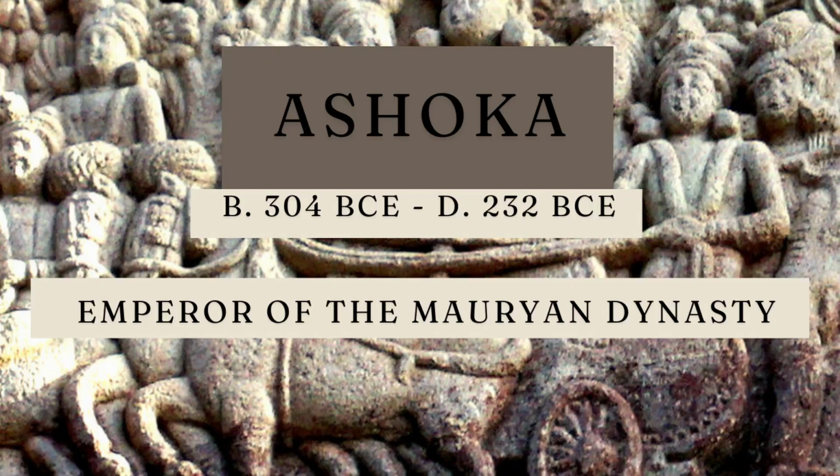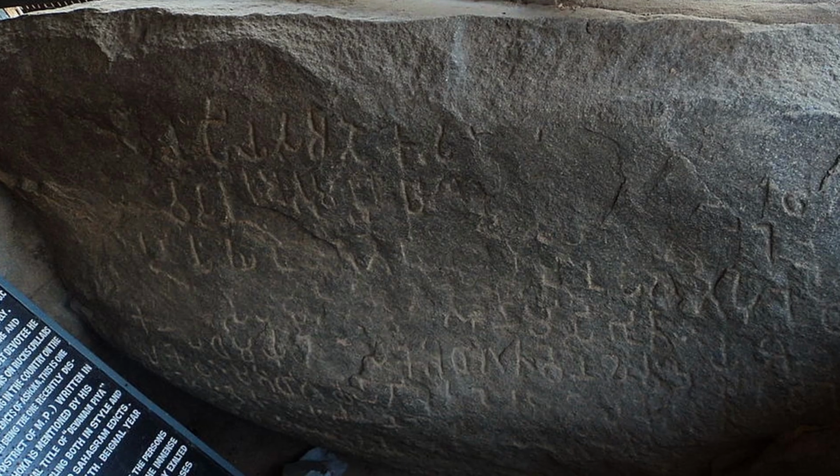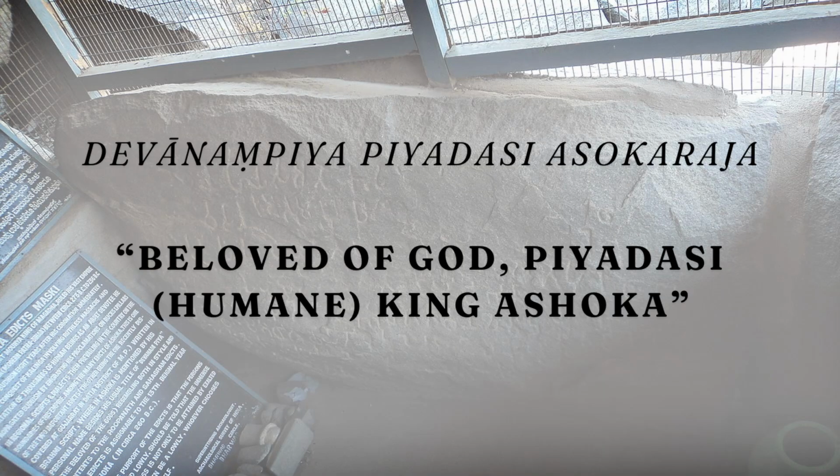So, Piyadasi turned out to be Ashoka of the Mauryan dynasty. To confirm this, an edict was later found with the whole sentence Devanam Piye Piyadasi Ashoka Raja, which meant the beloved of the god Piyadasi, King Ashoka.